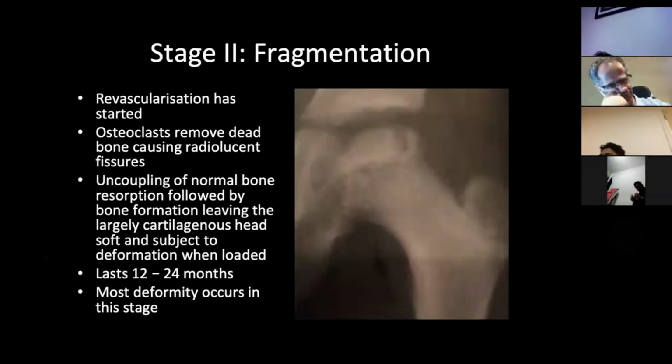When you get to stage 2, right, you're starting to get revascularization. So you're getting this uncoupling of bone formation and bone resorption, almost like Paget's. Yeah? But you get these fissures in the bone because of the resorption, but because it's uncoupled, you're not quite getting the resorption straight away. And this is the area where you're going to get a lot of deformity. You'll see something like this, which is resorption, right?